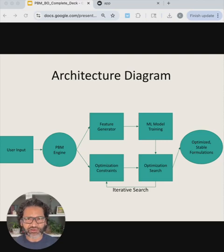So, key things: user input defines goals or constraints, the PBM layer ensures physical realism, the ML layer learns the outcome space, the optimization layer chooses the next best settings, and the feedback loop updates the model with each round of testing. The hybrid engine turns your formulation process into an intelligent, iterative system. All right, let's go to the demo.